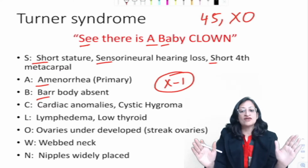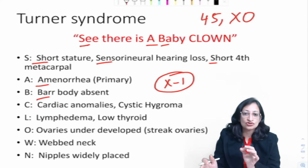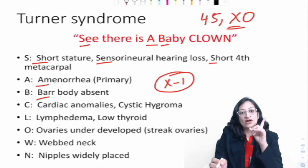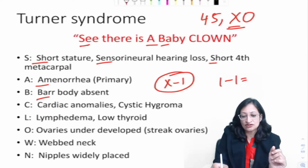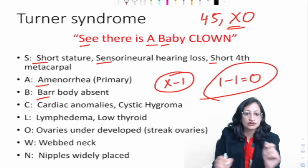So they do not have a Y chromosome, they have only 1 X chromosome. So Turner syndrome is always seen in females, and the number of Barr bodies in Turner syndrome is how many X chromosomes? 1. So the number of Barr bodies will be 1 minus 1, that is 0. So if you are getting a female with absent Barr body, think of Turner syndrome.